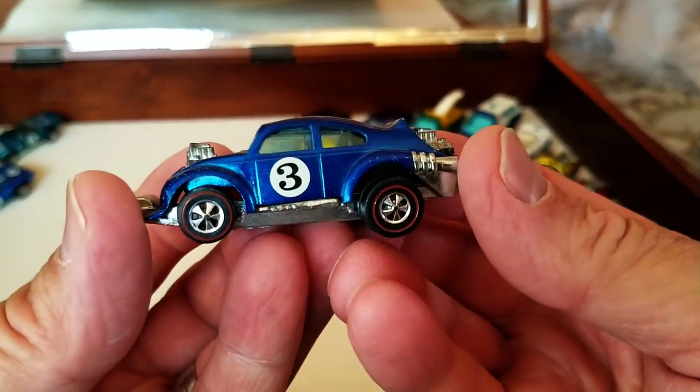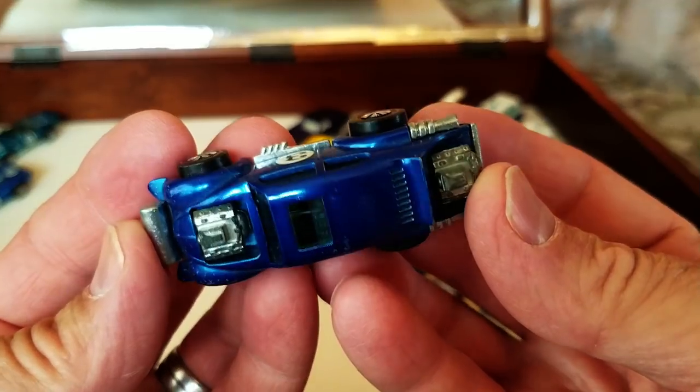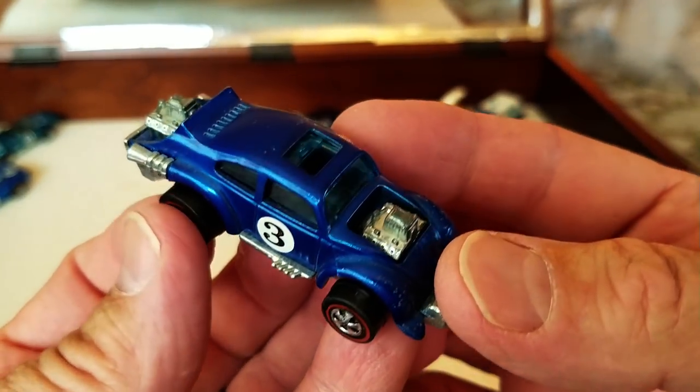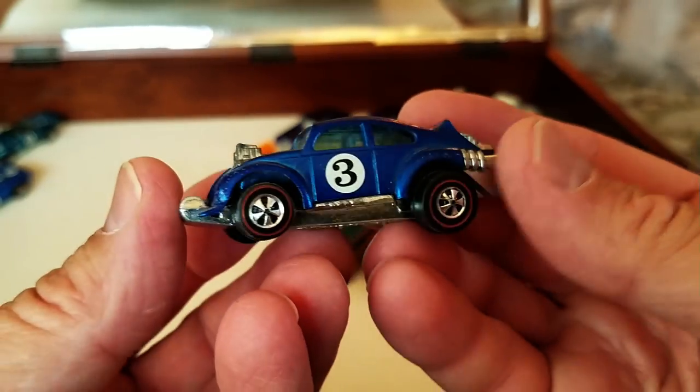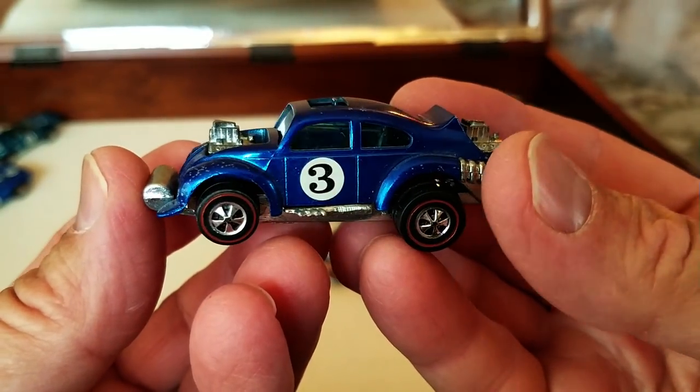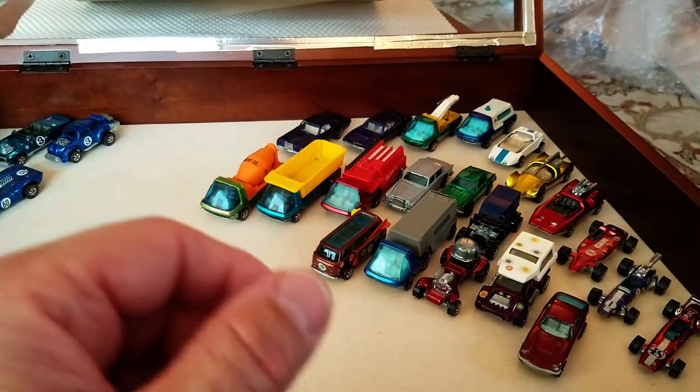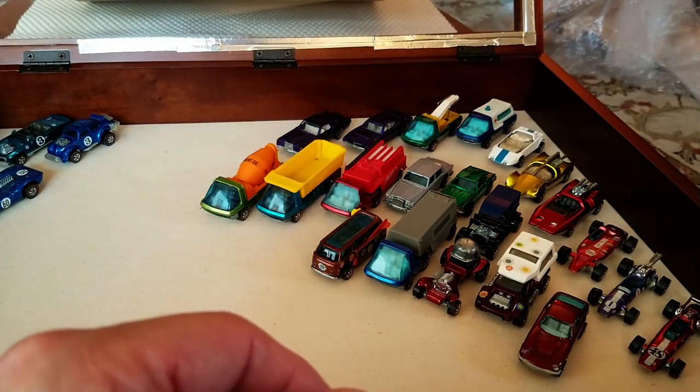We're doing this in a high fidelity sort of way with high definition color. And so the camera clicked off at 10 minutes. This time we've got a blue Evil Weevil and it's gorgeous with the number 3 on the side. There it is.